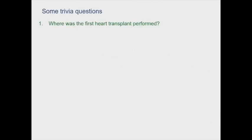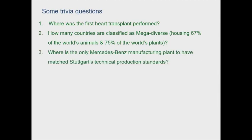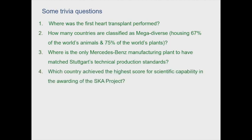Some quick trivia questions, just to remind us of many things that we can be so proud of. First heart transplant, Cape Town. How many countries are classified as mega diverse? 17 of them. South Africa is in the top 10. Where's the only Merck plant to match Stuttgart's standards? East London. Which country achieved the highest score for scientific capability in the awarding of the SKA project? We were up against, in the final round, New Zealand and Australia. We blew them out of the water.